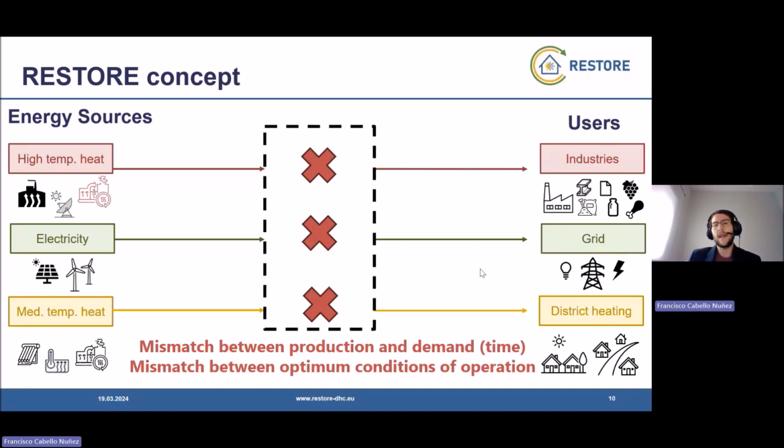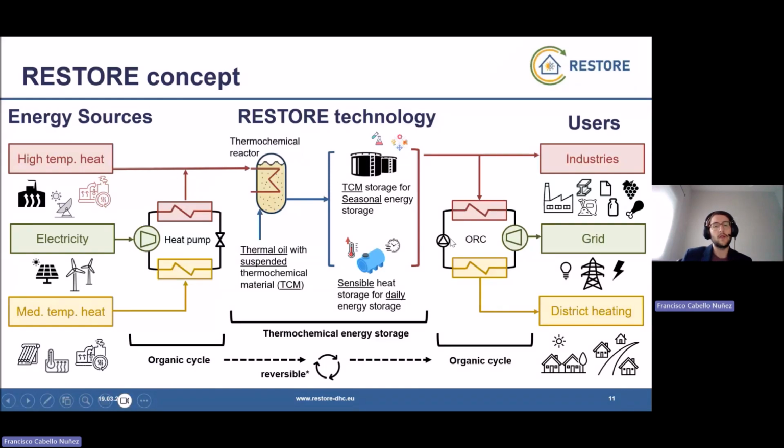So, nowadays there exists a limitation of integration of these energy sources to provide services to these users, because there is a mismatch in time. The production happens when there is no demand, or vice versa. And then there also exists a mismatch regarding the optimum condition of operation of the energy sources and the optimum condition required by the users. So in this context, we introduce the RESTORE technology.